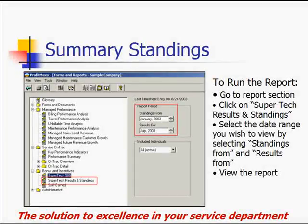Now the report we just looked at is called the Supertech 500. That gave all the detail of the 9 performance indicators in terms of how they did on each one of them. But if you want to look at a summary report, it's called the Supertech Results and Standings. So to get to that report, you go to the report section of ProfitMaxx, you click on Supertech Results and Standings, and then you click in your date range, when you want it from, and what particular month you want shown. After you do that, the next report will pop up.